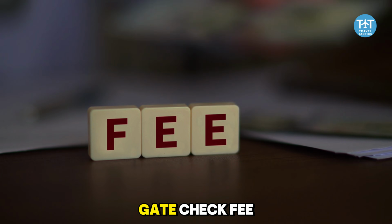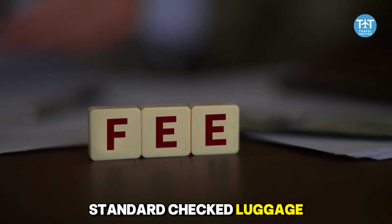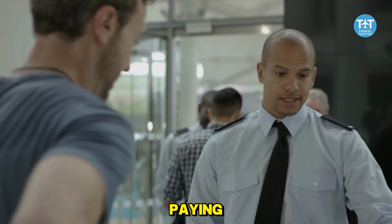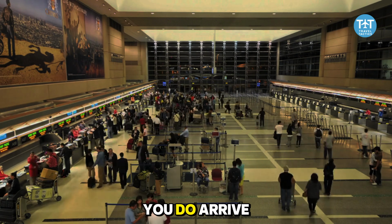This $100 gate check fee rarely gets advertised and differs from standard checked luggage. It's classified as involuntary handling. And if you don't assert yourself, you'll end up paying without knowing there was a better option. So what can you do?